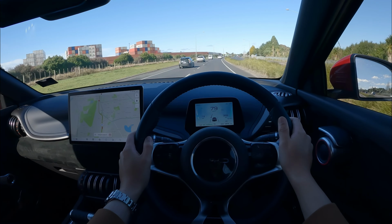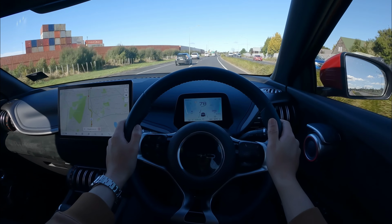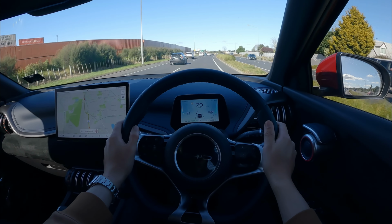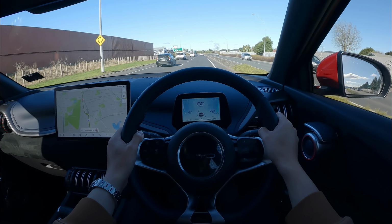So very well equipped with its safety technologies. There's no shy of that equipment. The good thing is in New Zealand and Australia, we're not getting any lower spec vehicle compared to the Chinese domestic market. So this is the good thing to bring the higher spec for sure.